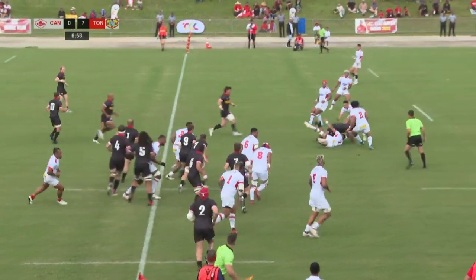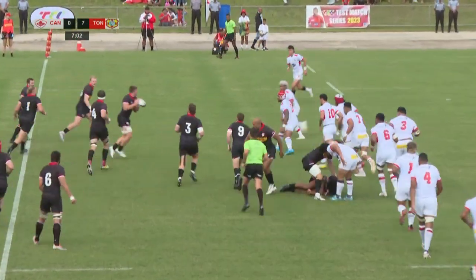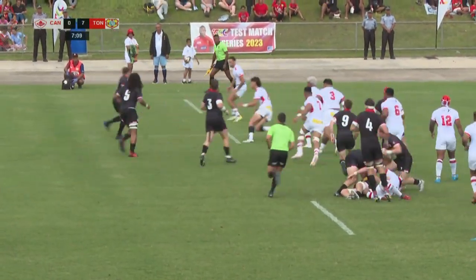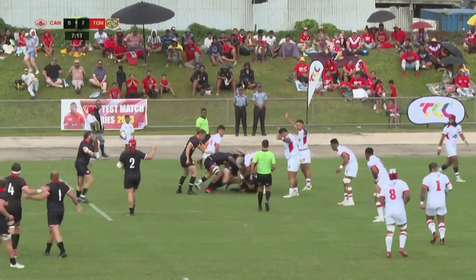Canada went for the long runner, picked up by Vikilani at the back of the scrum. Higgins picks up the ball to the opposite flanker, takes it up to the middle of the field, 10 meter line. Pass it straight to Povey. Povey takes on the line, very flat. And Tonga.